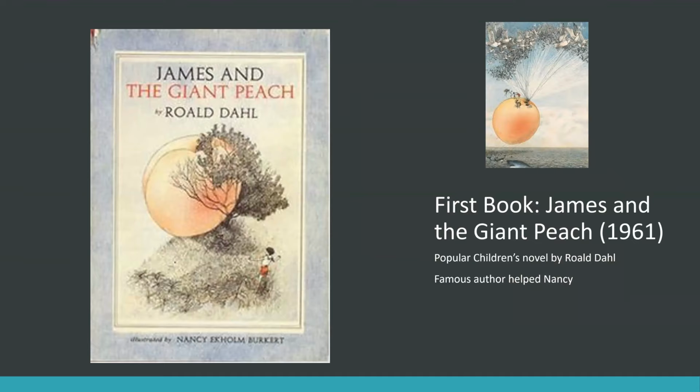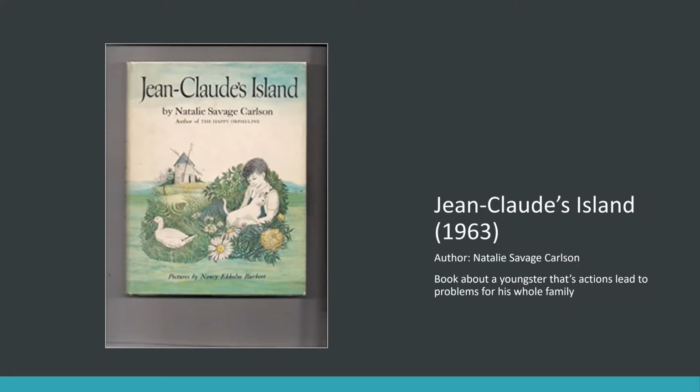One of her other books was Jean Claude's Island by Natalie Savage Carlson. The book is about a youngster whose actions lead to problems for the whole family in general. You can see how she really emphasized life in general. We've got a duck here, some flowers, and just Jean hanging out with all of them.